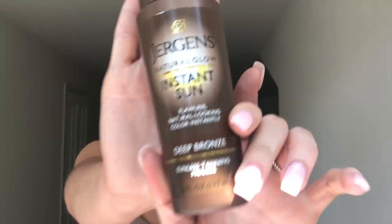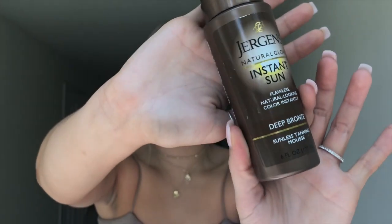First off, I will start with the least expensive tanner I have ever used. I keep them all in a bag so they don't bleed everywhere. Firstly, I have used Jergens Natural Glow Instant Sun in Deep Bronze. If you guys want to take a look at that, it's like this. I believe this one is like $12 at CVS. I love CVS. I know you guys probably hear me talk about CVS all the time. This one is Jergens Instant Sun Flawless Natural Looking Color Instantly.